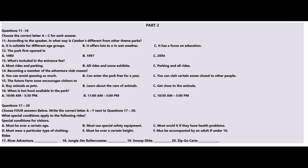So come and make a day of it at Canberra's theme park. That is the end of part 2. You now have half a minute to check your answers.